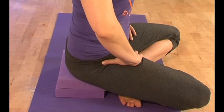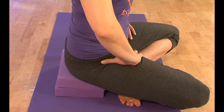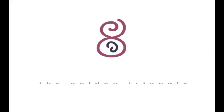Sitting with your hips higher than your knees and pelvis level will support your alignment and help your baby get used to being in a good position for birth. This is called optimal fetal positioning, or OFP. The golden triangle.